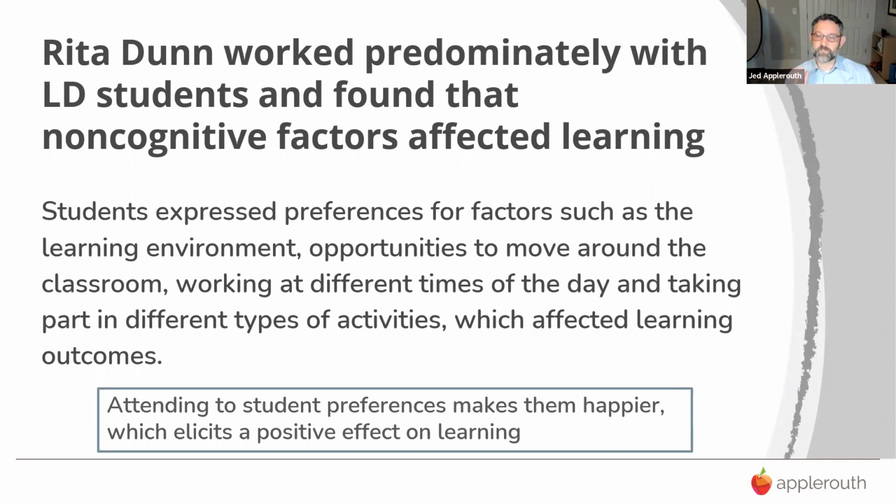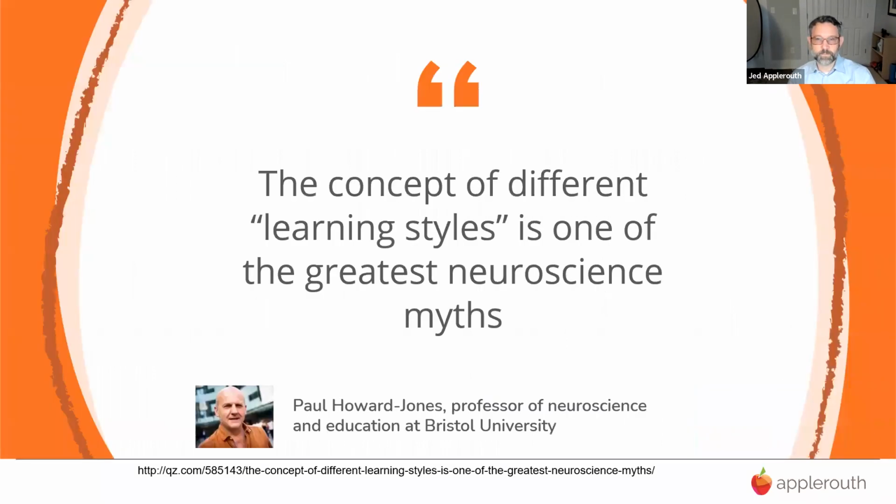I like to be able to fidget a little bit. I don't. I like it a little cooler. I like it a little bit hotter. I like doing my French later in the day. I like doing my math early. These are learning styles that have validity and have some backup, some support.